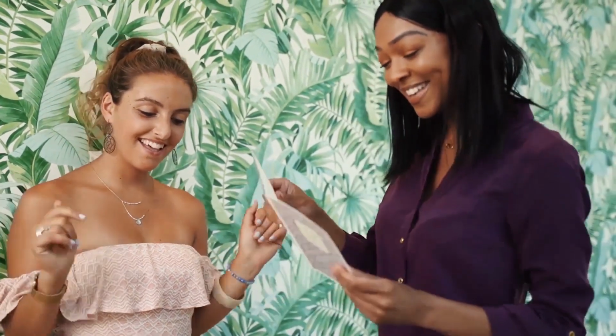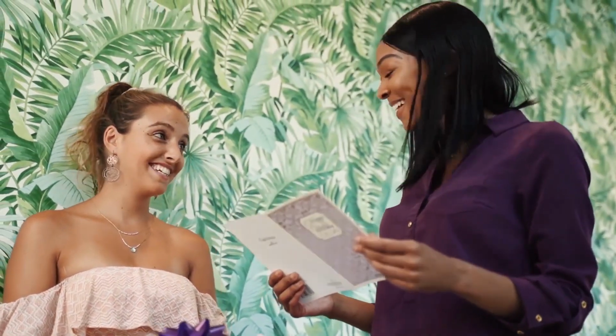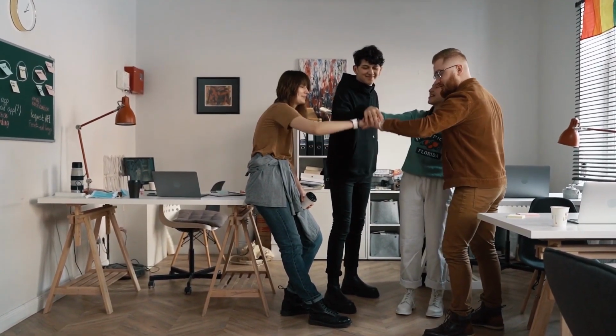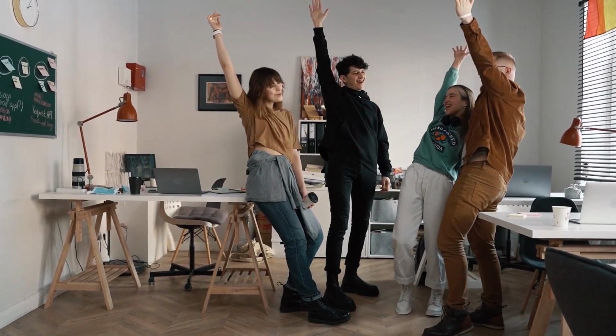Not only will it save you money, but it will also give your cards a unique and personalized touch that customers will love. Imagine the joy on someone's face when they receive a custom-made greeting card that you created with love and care. It's a guaranteed way to make your business stand out and leave a long-lasting impression on your customers, and it is cost-effective as well.